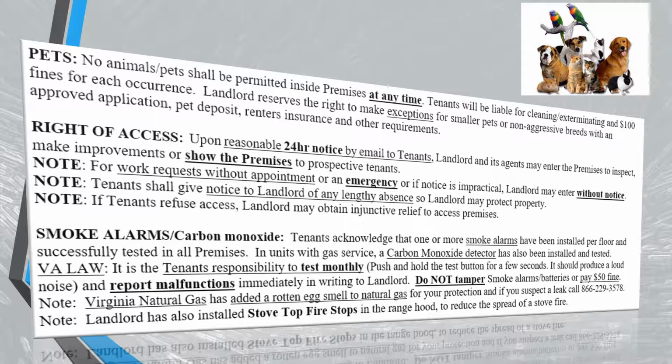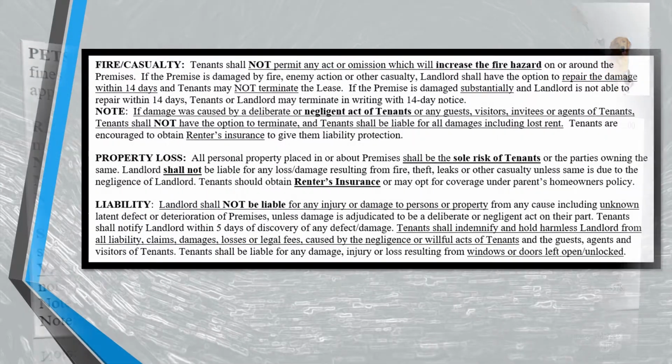Gas properties will also have carbon monoxide detectors. All properties will have stovetop fire stops under the range hood. Please do not tamper or remove them. Do not increase a fire hazard inside or outside of your home.